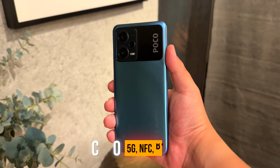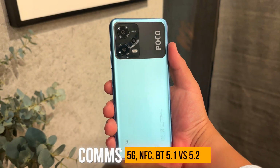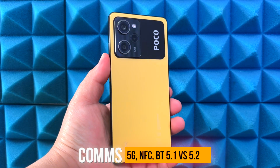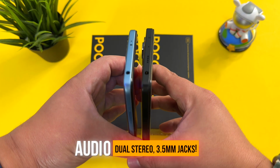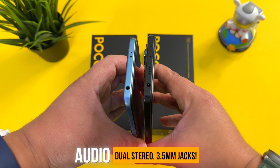And you'll have all the latest comms on these phones, 5G, NFC, but Bluetooth does vary here. Bluetooth 5.1 versus 5.2 on the X5 Pro. And the audio speaker test, 3.5mm headphone jacks on both of these. Let's have a listen.